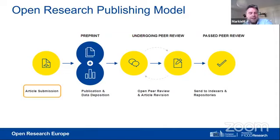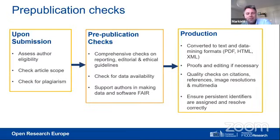So when I say articles undergo a pre-publication check, there are a few things that happen that are different to a traditional preprint server, something like bioRxiv or arXiv, where an article gets published on the preprint server after a check to just check that it's in scope. medRxiv does some more stringent checks. But what the editorial team at Open Research Europe do is really give thorough checks to all the articles that are published, because once it's published, it can't be sent to another journal for publication.